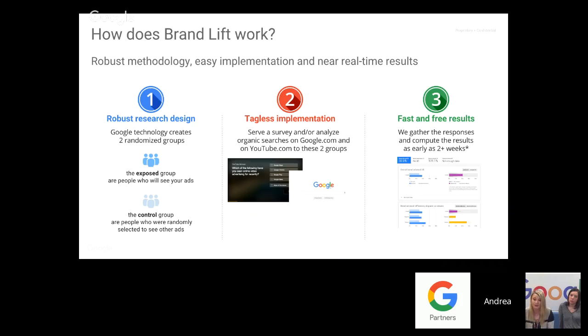So what actually happens magically in the background that makes this work? As the campaigns start running, our system will isolate two groups of users. So the first will be the group that saw the ad, and the second will be the group that didn't see the ad. They're the control group. So then, depending on the metrics, it's broken up into two different metrics, the survey-based metrics. So that will be the ad recall, the brand awareness, consideration, the favorability, and the purchase intent. We serve one question survey to both groups, the control group and the exposed group.